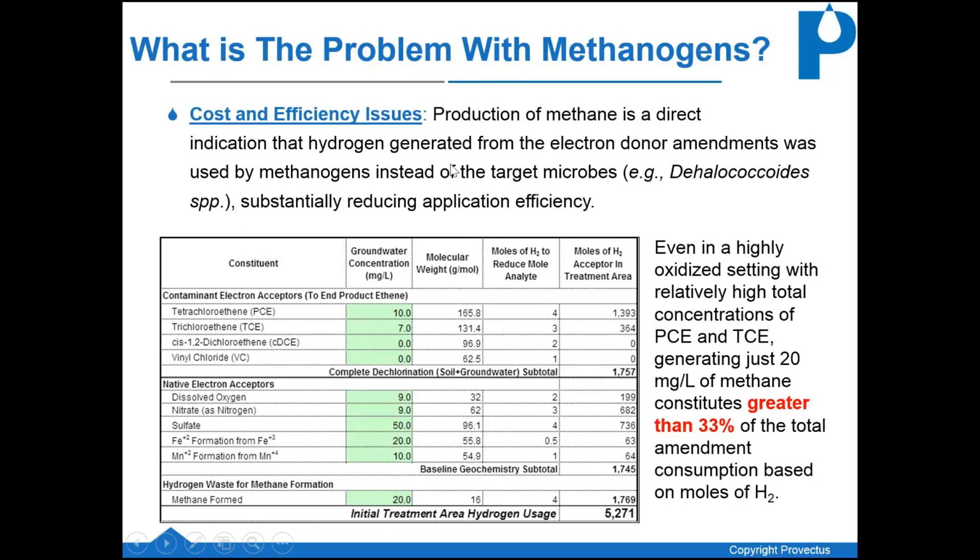One, it's an immediate efficiency issue. If you go back and look at sites where you've done ERD, enhanced reductive dechlorination, with any amendment, lactose, whey, hydrogen-releasing compounds, EHC, lecithins, oils, you'll find that you made some methane. You made either small amounts or very large amounts of methane.